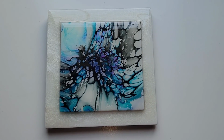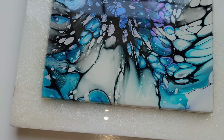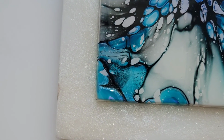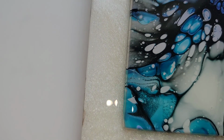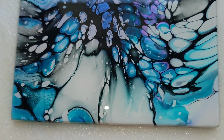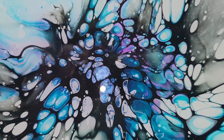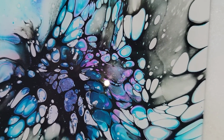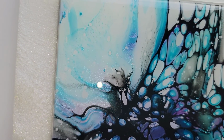So that's really exciting. Number 12 is an 8 by 8 that I designed with some white pearl resin paste. And then I did a bloom on a 6 by 6 with primary elements and all that, and resined it to the top of the 8 by 8. So it's a really cute piece, and it's called Dainty.